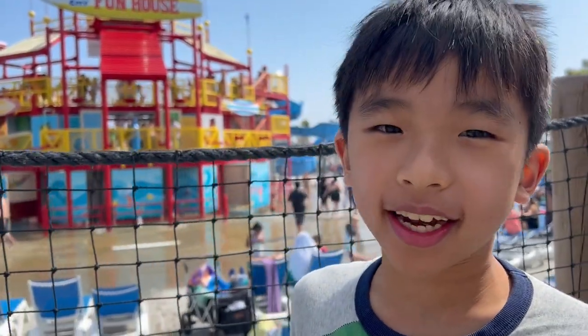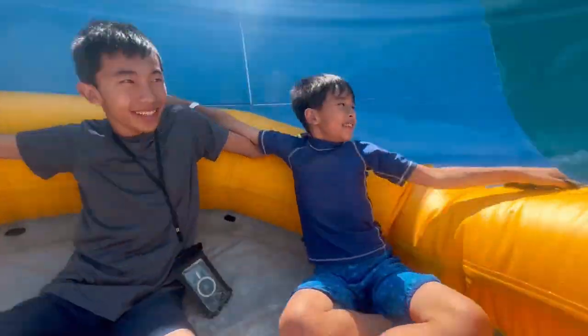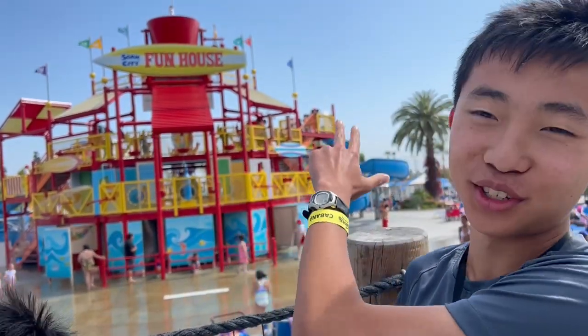My favorite slide today was the Wedge. Obviously, that's my favorite slide ever. My favorite slide was Old Man Falls because it was the wildest, fastest water slide I've ever been on. That was pretty fun. Although I think I'm still too scared to go on those other two steep ones.